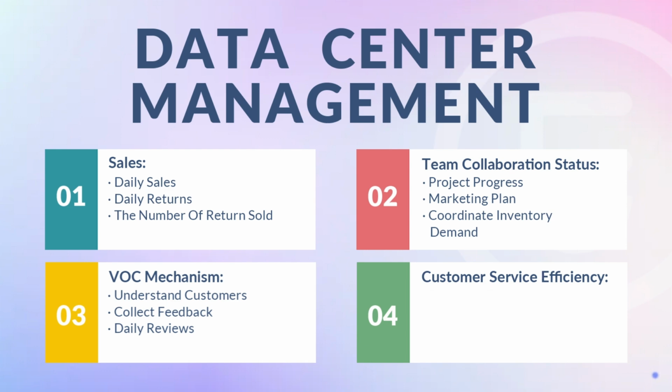Finally, customer service efficiency, a vital part for knowing your team members' performance. Here, we'll measure response time, issue resolution rates, and the overall efficiency of work. By keeping these metrics at our fingertips, we ensure that we're providing fast, effective, and reliable service, which translates directly to happier customers. And there you have it, the four keys of our customer service data center. By keeping a close eye on these data points, we can anticipate customer needs, improve our response times, and work more effectively as a team.